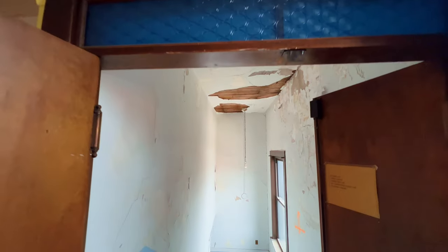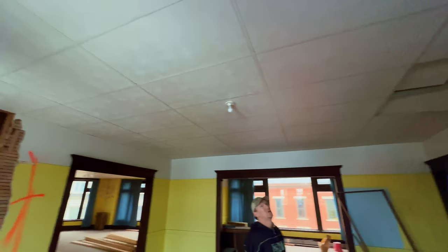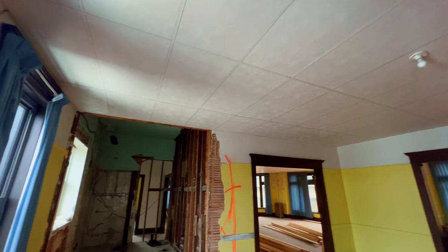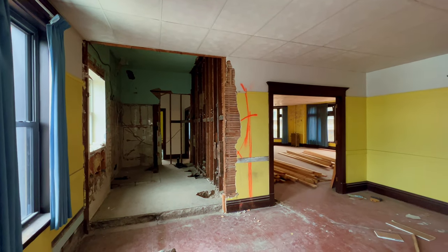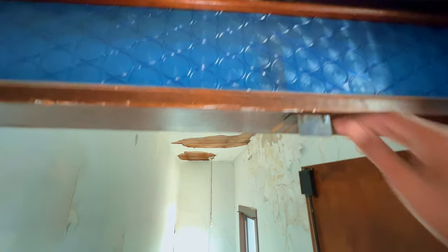I can't believe the ceiling is in that good a shape still. Yeah, the ceiling tile has got to be 40 years old. There's not a mark on them. You could take them down and put them in your house right now. Probably touch them, they'll probably crumble. I'll guarantee they break. But yeah, it's interesting. This place was built before fire codes were.